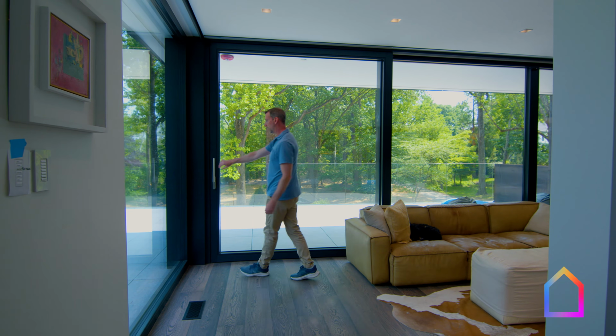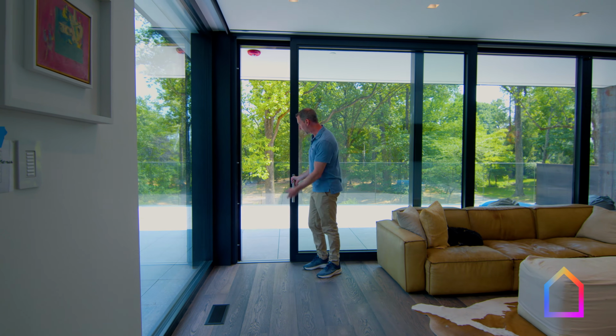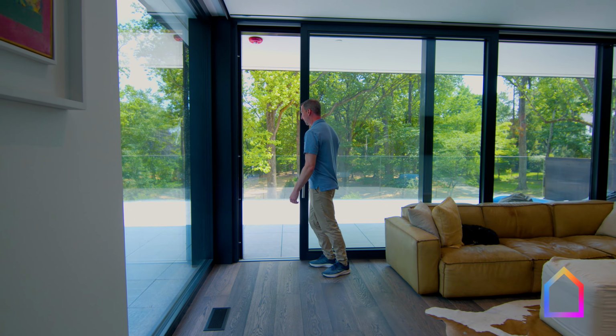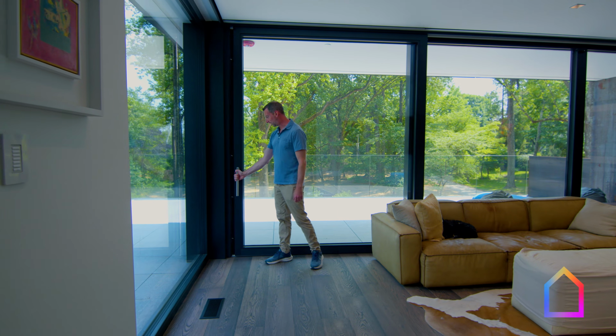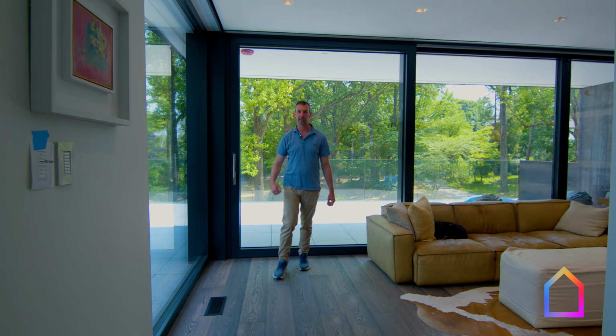also have this nice deck that doesn't have any furniture yet. But when the weather is nice, we can go out there and read, talk on the phone, take care of business out there. And again, you can see these crazy heavy doors that slide really nicely, and they lock in, and there's no air getting in or out of that.